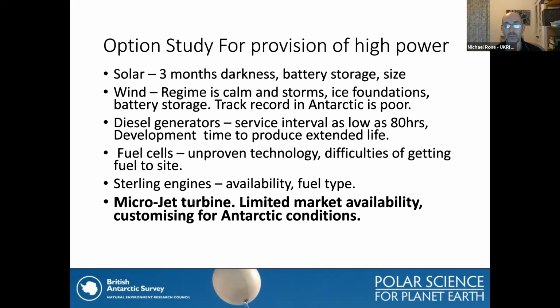It had the big benefit that it runs on fuel that we already had on the station, and we had quite a lot of fuel on the station because we kept 2 years of wintering fuel available. We thought it was going to be reasonably easy to do any necessary modifications to make it run in the Antarctic. And although we didn't have to, we could see that we could get it in kit form and do the construction in Antarctica if we had to, although in the end we didn't need to.